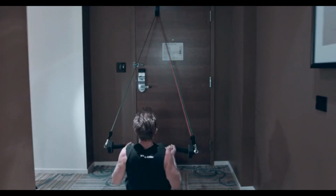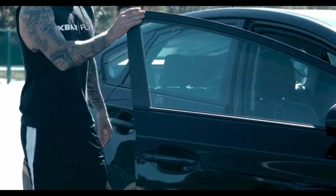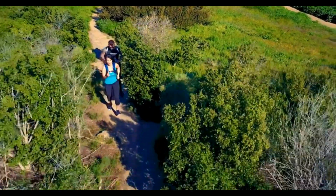And when reconnected, the FLYT is incredibly stable and feels like one solid bar. When we say you can work out anywhere and anytime, we really mean it. The gym is right there in the palm of your hands whenever you're ready. Just imagine the places you'll take yours.